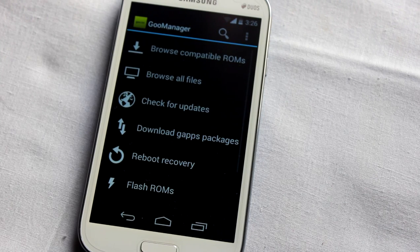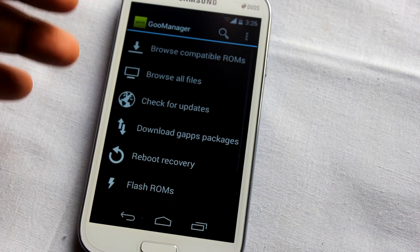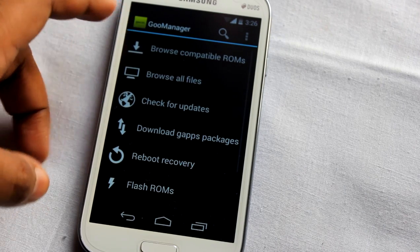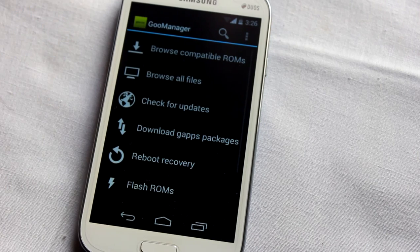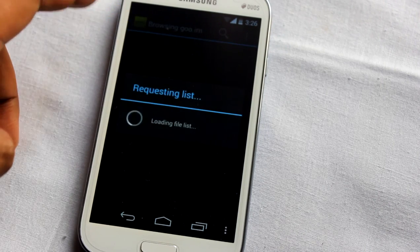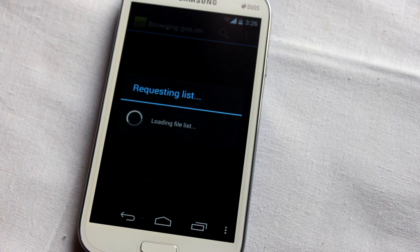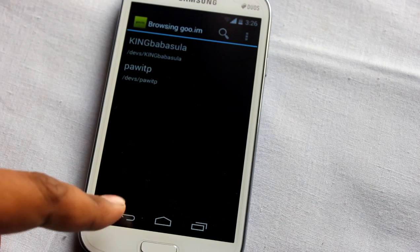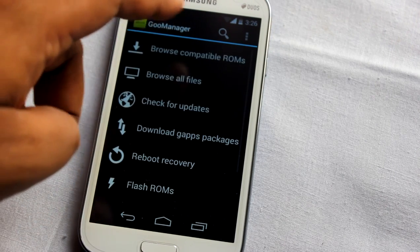This application is very good, as most of the developers on XDA forums use the goo.im website to upload their custom ROMs. So this is simple: Go Manager lists the goo.im website's ROMs. Suppose there's a very famous developer for the Galaxy Grand, say Pawit P. Let's browse. Here it says Pawit P, which means it searches for compatible ROMs.